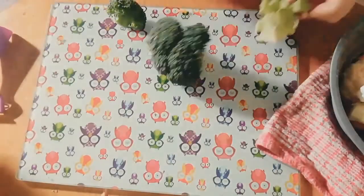Of cauliflower, one bunch of broccoli, and of course two carrots. I'm just going to give these a wash now, guys, and then you're going to get to join me chopping them up.